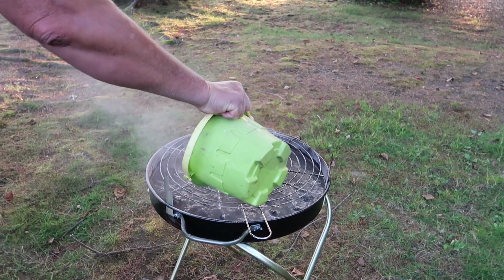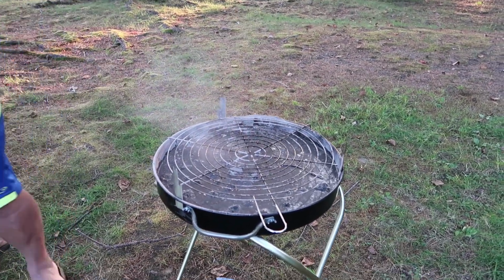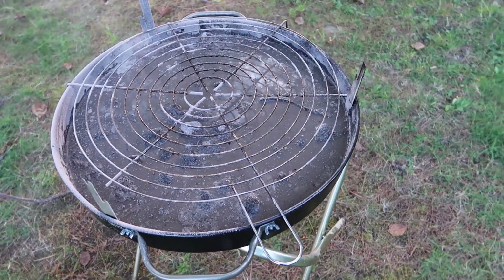Soup's ready. Yummy. Mud soup. Okay, we'll let that simmer while we look at.